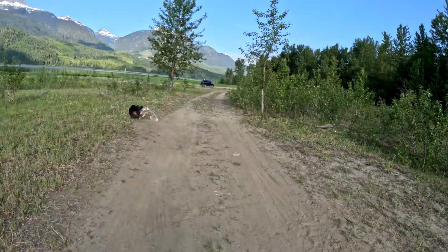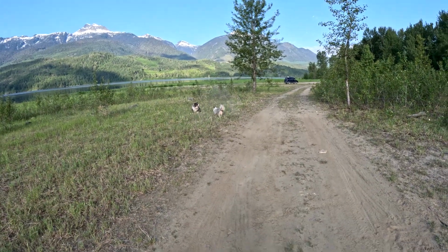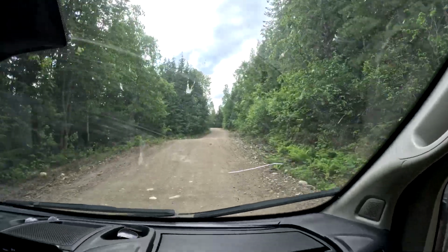Whoa, the dogs are just going nuts. They love it out here. Perfect day to forget your radio in your truck.